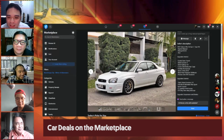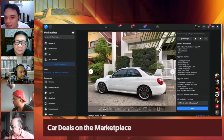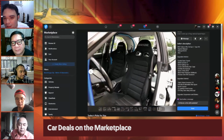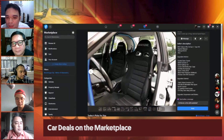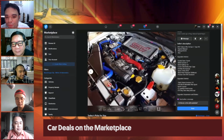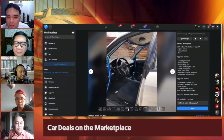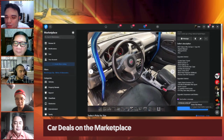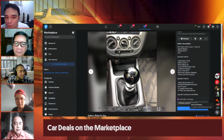This is okay. The Spec C STIs were purposely built for the track, right? They come lighter than the normal STI, and basically they have a lot of tweaks to make them more raceable or more track ready. The limited edition ones do come with stereo and aircon and all of that stuff. So the creature comforts aren't sacrificed, because some of them don't come with the audio system or an aircon. This one does.